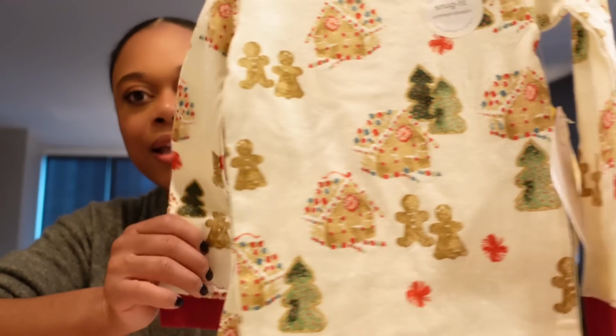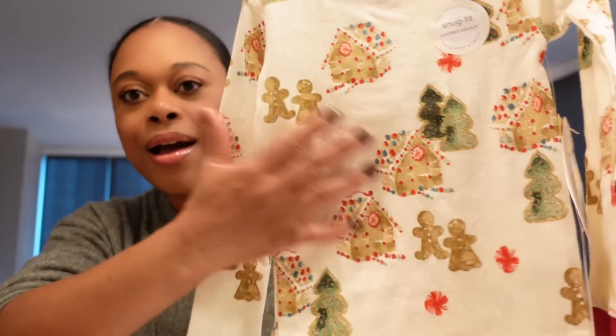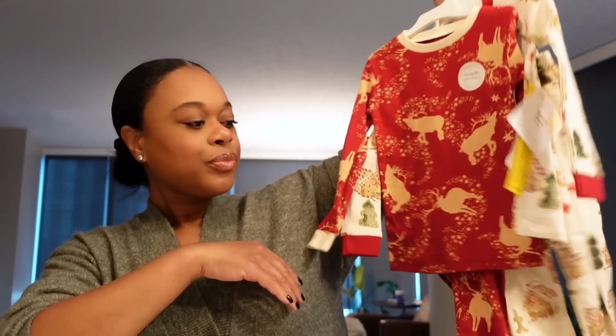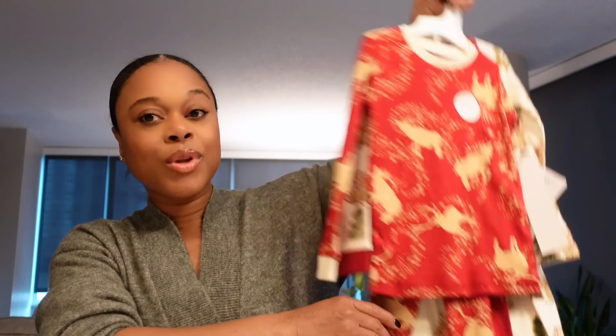And what else? Oh, I also picked him up some Christmas pajamas yesterday. So I got him this pair. It's red with reindeers and then gingerbread man, woman, house, and some trees. So cute. And I got these in a size 3T. So yeah, we'll be rocking the Christmas pajamas starting this weekend.